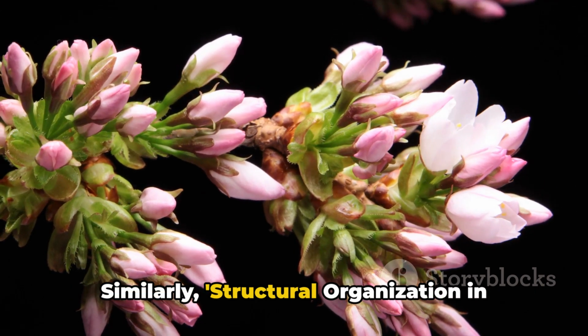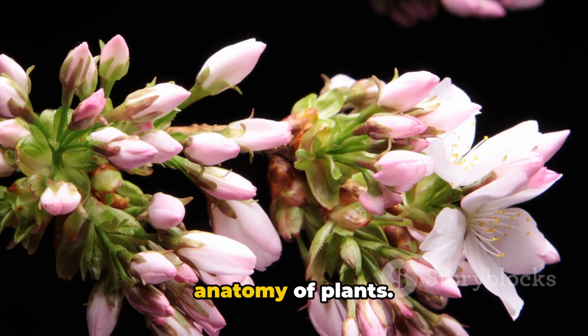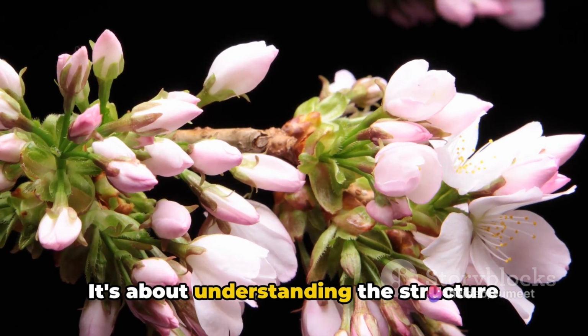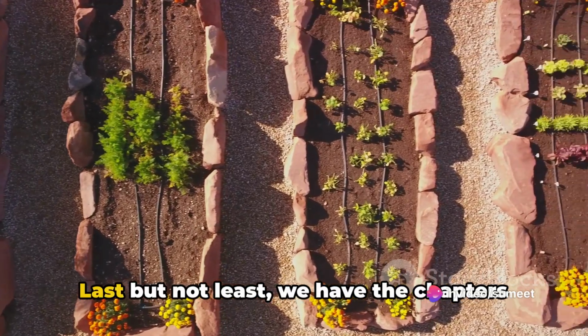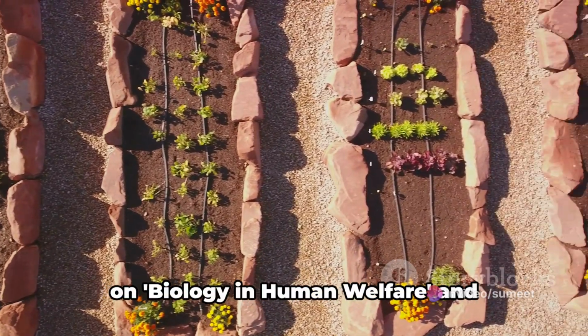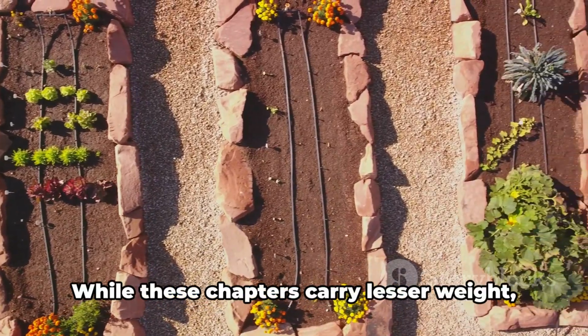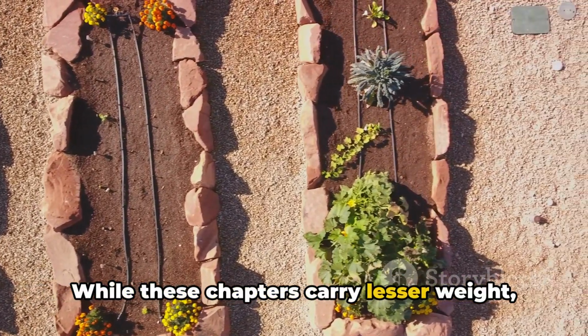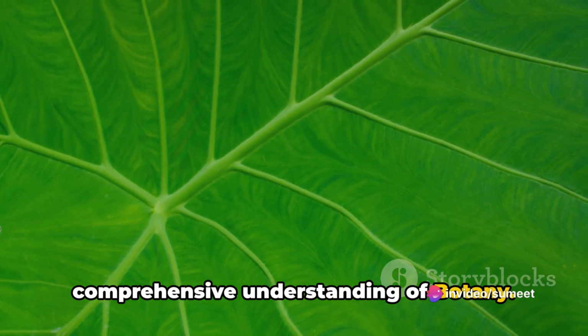Similarly, structural organization in plants gives us a closer look at the anatomy of plants. It's about understanding the structure and functions of different plant parts. Last but not least, we have the chapters on biology and human welfare and diversity in the living world. While these chapters carry lesser weight, they are crucial for building a comprehensive understanding of botany.